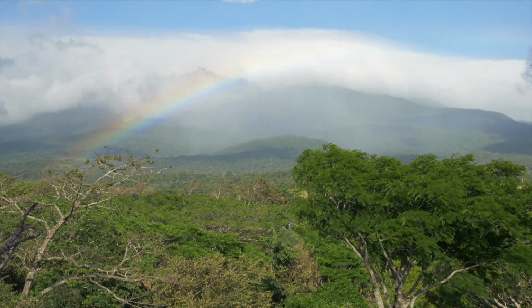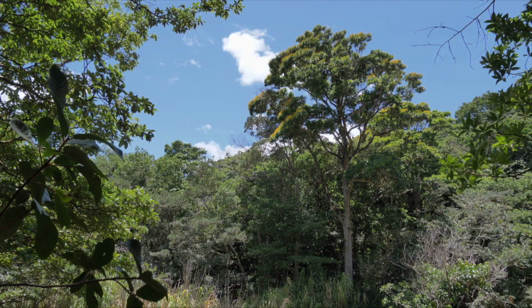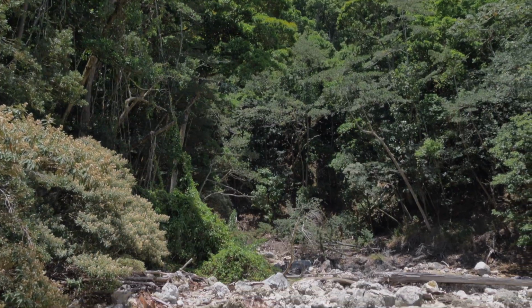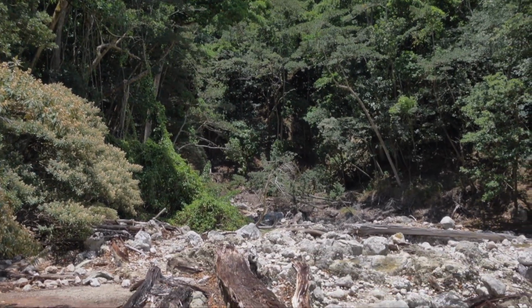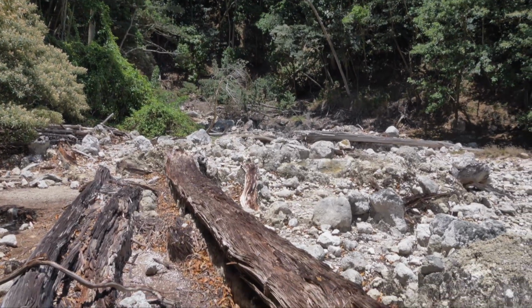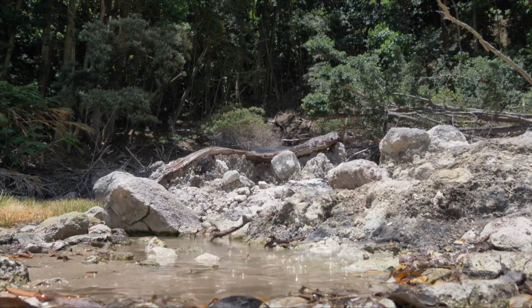Lower down, at an altitude of 1,000 meters, the cloud forest gives way to a sunnier, warmer biotope. This is the tropical rainforest. Here, annual rainfall does not exceed 2 meters. And during the dry season from December to April, the sun may shine several days in a row.